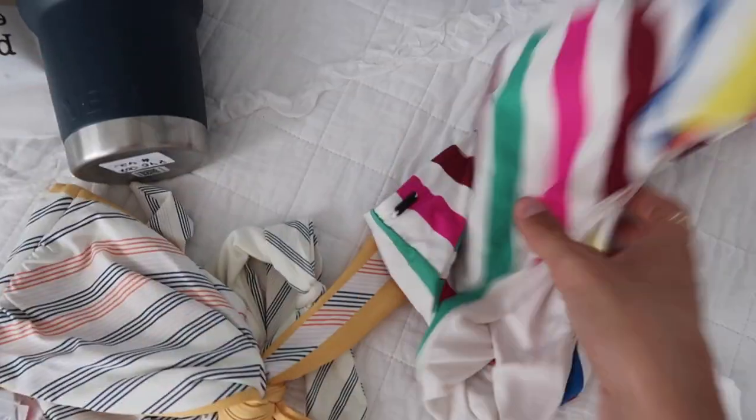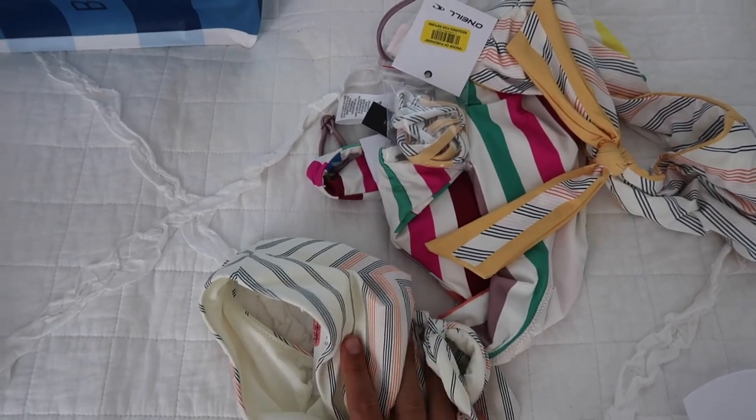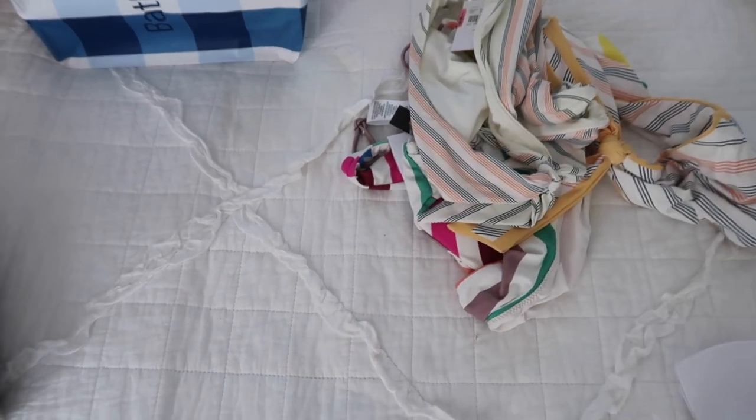Really nice. I got small in this, and then medium bottom and small top. So for size reference, if you guys are looking, go to Dillard's. All of their swimwear is on clearance.